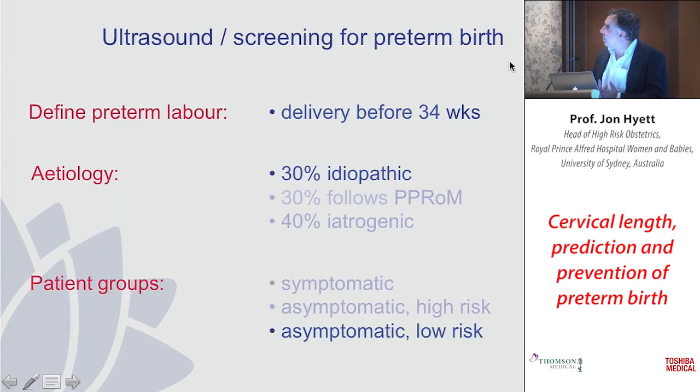So I think we also have to define what we're interested in achieving. So for me, the major issue is preterm birth before 34 weeks, rather than completely up to the 37-week endpoint. And most of the data that I'll show you is related to that. And then I'm more interested in idiopathic spontaneous preterm birth in this talk than either PPROM or iatrogenic delivery. And the cohort I'm going to concentrate on are women who are apparently asymptomatic and low risk.